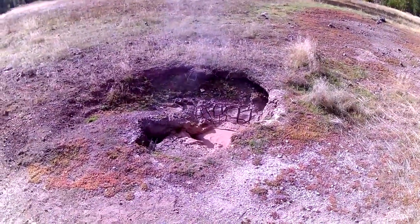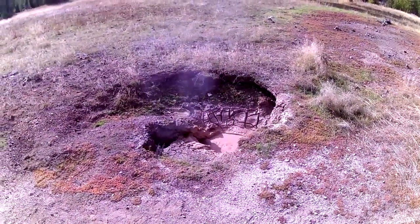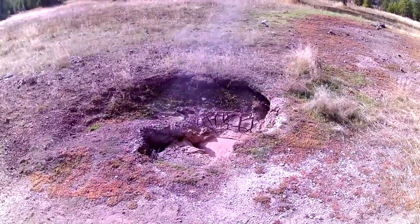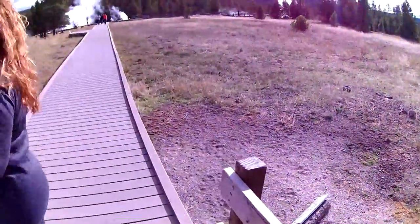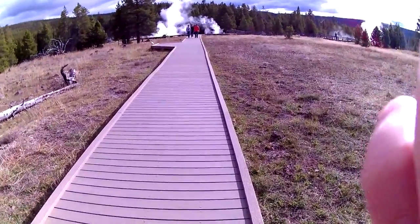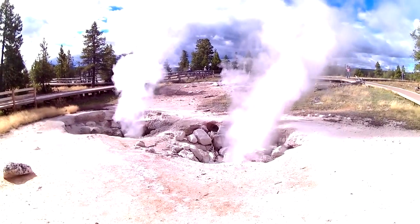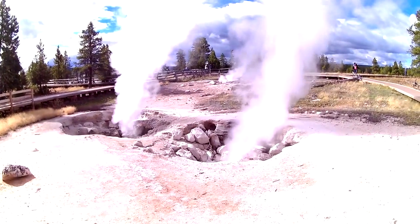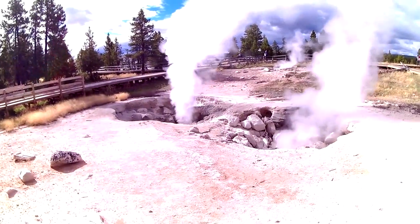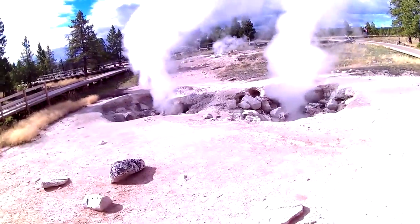There's a mud pot just burning out of the ground, bubbling. You can hear it. You can feel it. No, you can't. I'm just kidding. We're not that close. But here's a big one coming up. I'll show you that in a minute. This is Red Spouter. I don't even know if you can hear me because that's the noise it's making. That thing's a beast.